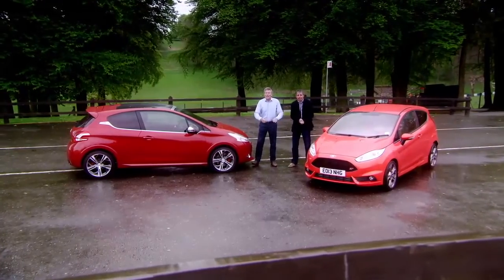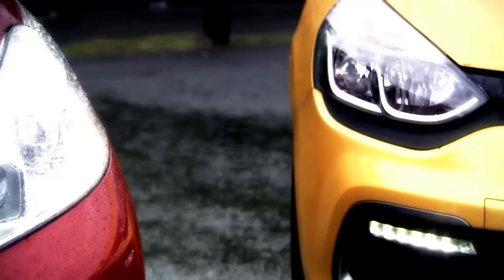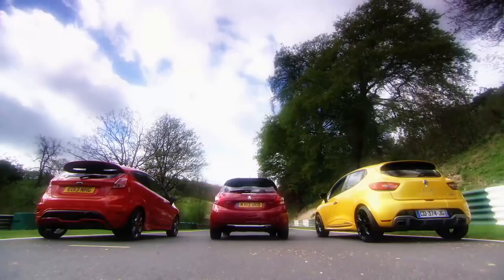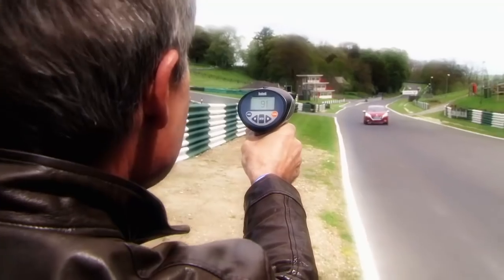Welcome back to Fifth Gear. Let's get back to finding out which one of these incredible value hot hatches is the best. We're finding the best brand new hot hatch for less than £20,000 and have discovered that the Peugeot 208 GTI is quickest in a straight line.